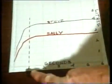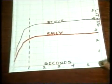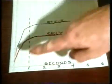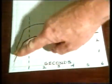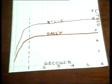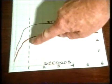Let's compare the two. We have time in seconds along the bottom and the volume of air breathed out in litres up the side. You can see that Sally breathed out nearly 3 litres and Steve, who has a bigger lung capacity, 4 litres. But they each have very healthy lungs because they could each expel nearly all that air in just over 1 second.